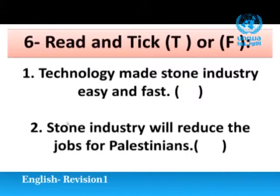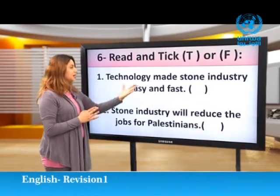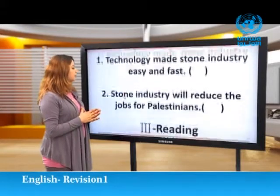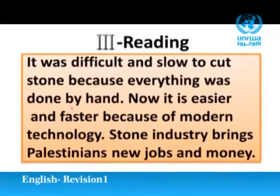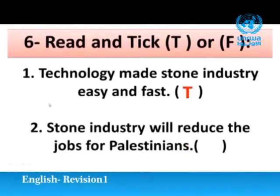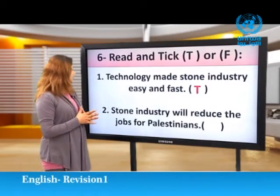Number 1, technology made the stone industry easy and fast. Is this sentence true or false? Let's go to the text and check. So, now it is easier and faster because of modern technology. So this sentence is true. Let's read the second sentence.